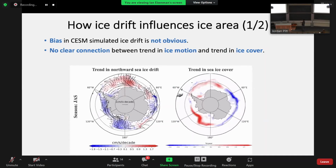And so now this is the trend in sea ice drift again. Should be the same as one of those. The one on the bottom right, this is the trend in, it might actually be a different season, but anyway, this is the trend in sea ice drift, and this is the trend in sea ice cover. Maybe you could try and convince yourself first.